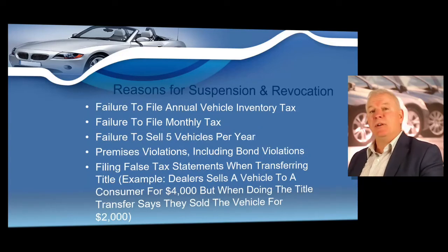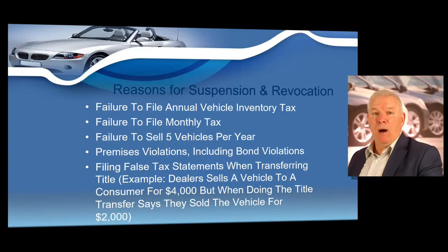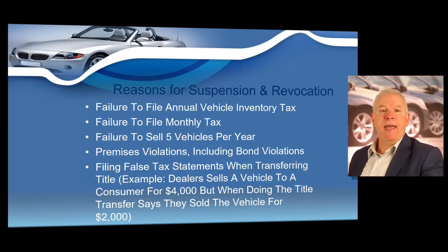Here's another violation. Failure to file annual vehicle inventory tax. Failure to file monthly tax, failure to sell 5 vehicles per year, premises violations, that includes bond violations, filing false tax statements when transferring titles.